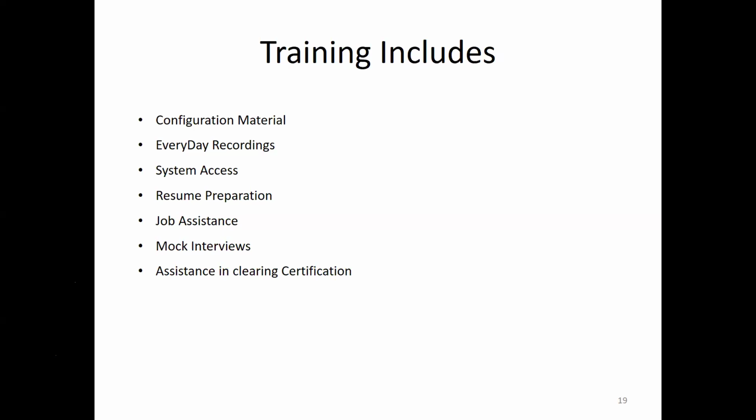So I have worked for multiple organizations, so I know a lot of people in the market. If I come across any openings, I'll be referring you, if you are interested to attend those interviews. We will also conduct mock interviews if you are ready and you want to test your knowledge or your interview skills.